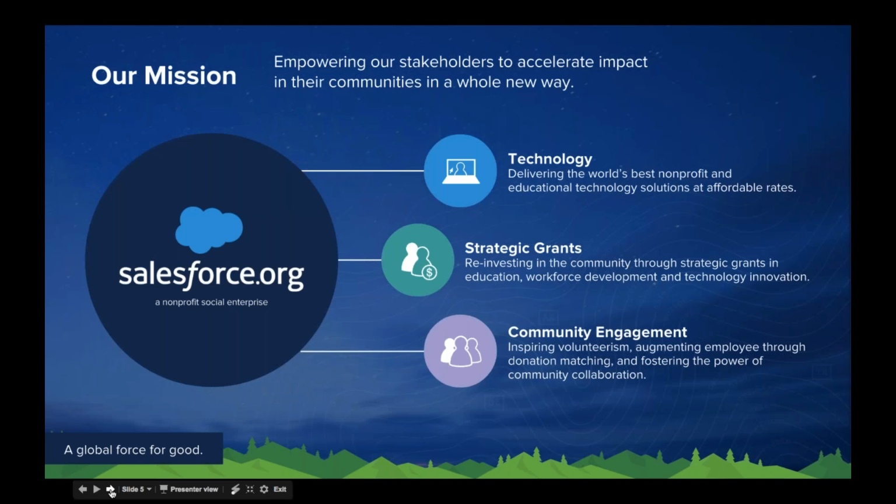So I want to start with a brief overview of Salesforce.org. If you're not familiar with Salesforce.org, we are the social impact arm of Salesforce.com, where we develop products specific to nonprofits and higher education institutions. And we consider ourselves a global force for good, with the mission of empowering our trailblazers to accelerate impact in their community in a whole new way. And we do this in 3 ways: through our technology, through our strategic grants, and through our community engagement. And what we're focused on today is the technology pillar of Salesforce.org.